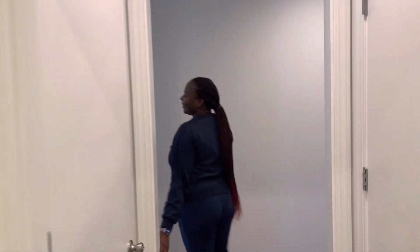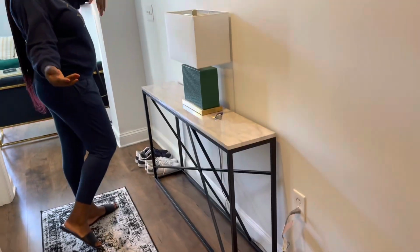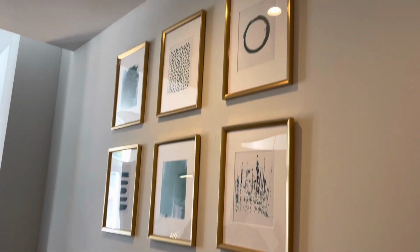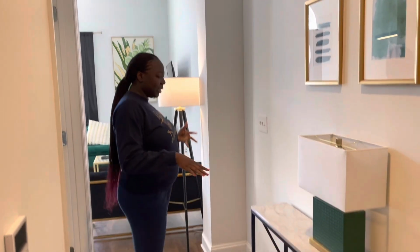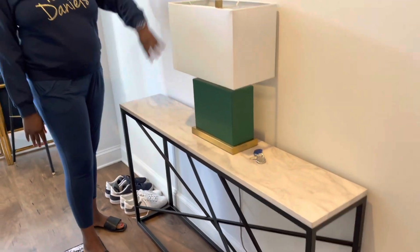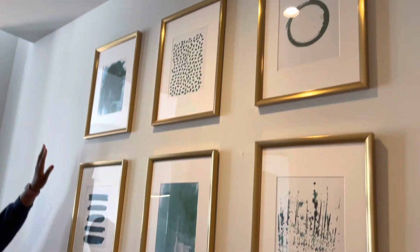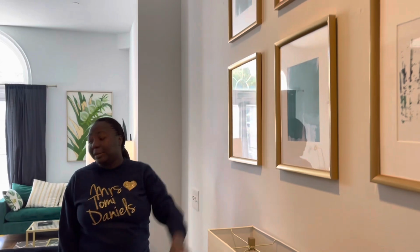All right, so now let's get into the living area. Come with me. The first thing, we need to stop here and admire. I love this. The colors, I like my colors. This emerald and gold, love it. And then a touch of black here and there. So this is the entry hallway console, nicely decorated with all of these wall frames.